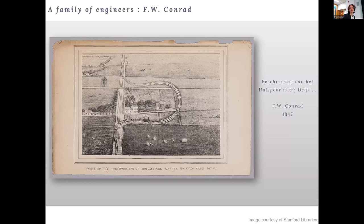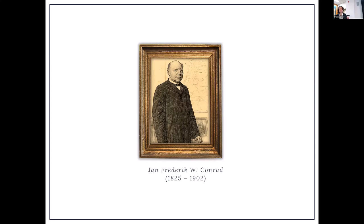Finally, there is JFW Conrad, whose library we are looking at today. Like his predecessor, he was a Dutch engineer and he worked as chief inspector and politician, and like his uncle, served on a committee for the Suez Canal. Honestly, the litany of his work would keep us here all day. Unsurprisingly, his hand is found in many of the maps and reports within the collection.